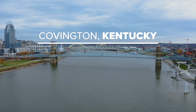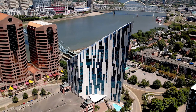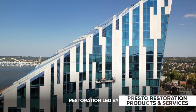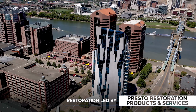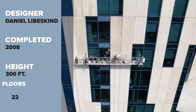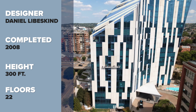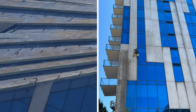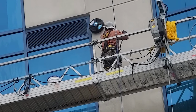In the picturesque setting of Covington, Kentucky, a story of architectural transformation unfolds at the Ascent at Roebling's Bridge. Led by Presto Restoration Products and Services, this iconic 22-story building is experiencing a rejuvenation of its unique structure. Designed by renowned architect Daniel Libeskind and standing 300 feet tall, the Ascent, a blend of luxury and innovation, began showing signs of aging. It was time for a revival, focusing on the building's intricate stone and select glass surfaces.